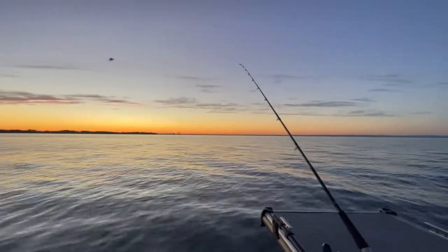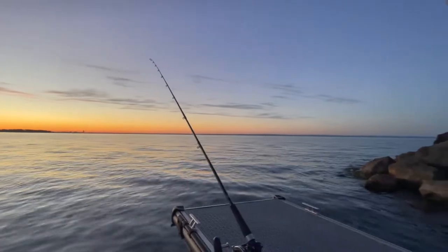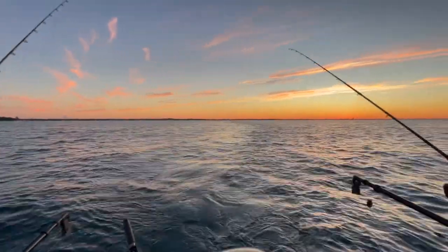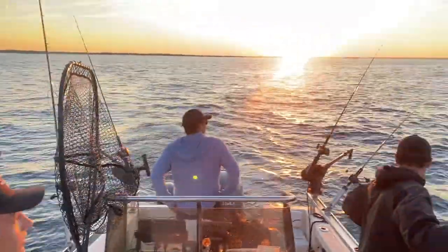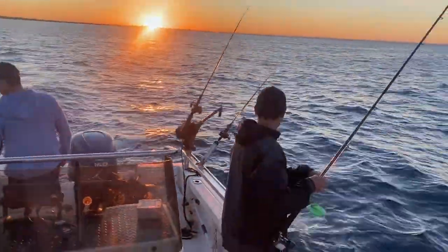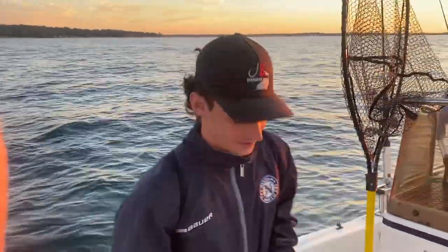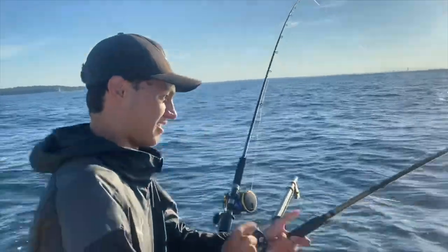We're just setting up our rods right now. We're gonna go out, we are out trolling for walleye on Lake Erie today. It is a beautiful morning, sun coming up over Buffalo there. And we're gonna hopefully catch a lot of walleye, see if we can cook some. So stay tuned, guys. Let's hope it's not a perch.